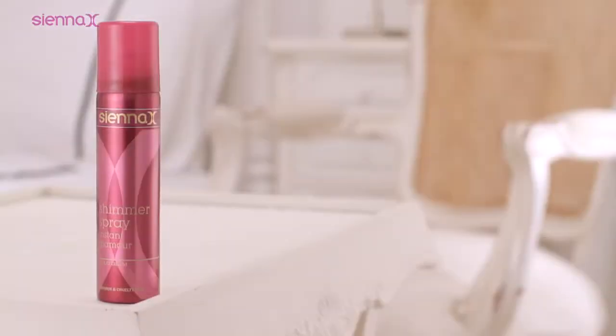Okay, so for a bit of instant glamour, use a shimmer spray. If you're exposing your chest, the top of your arms, shoulders, this is fantastic. It comes in silver and it comes in gold, so it can complement your outfit, your hair, and it actually transfers onto your hair and your clothes. It washes straight out as well, so no need to worry.